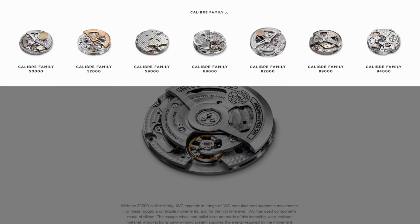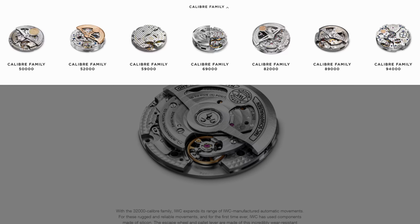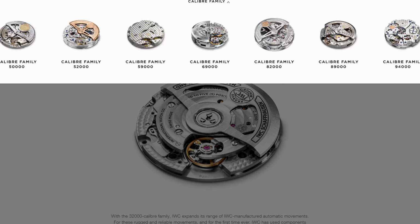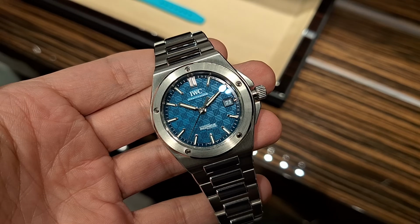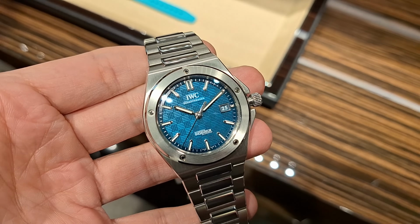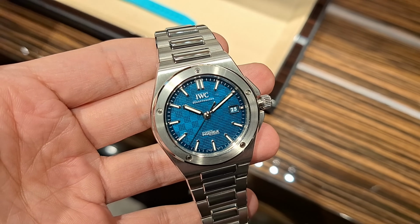And for watch geeks like me, the movement is what truly makes or breaks a watch. It's the heart of the timepiece, and its quality and execution are non-negotiable. The Ingenieur is a stunning watch, and I would love to own one. But I can't bring myself to buy one. I can't. I'd feel like I've been cheated.